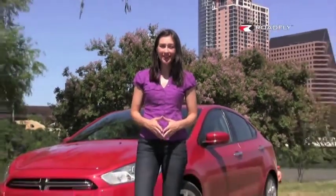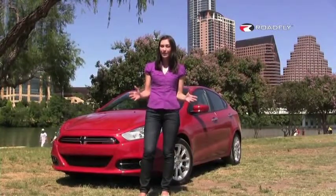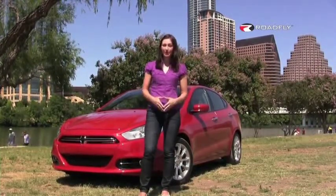The compact sedan market is incredibly competitive. The 2013 Dodge Dart brings some new things to the table. 100,000 different ways to customize it, a smooth ride, longer, wider wheelbase. You got a lot to check out in this new car. We gave you the first look here. We'll give you the full review in about a month.